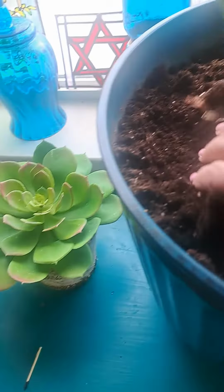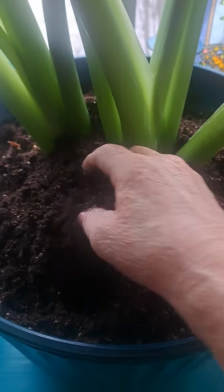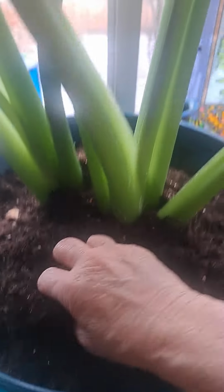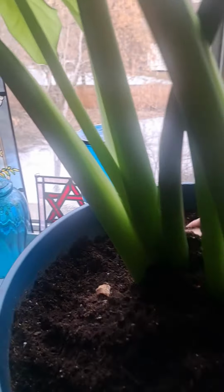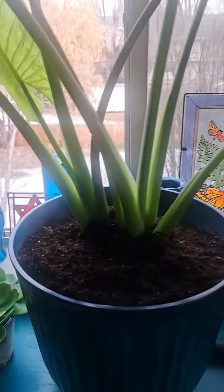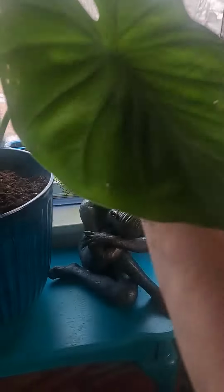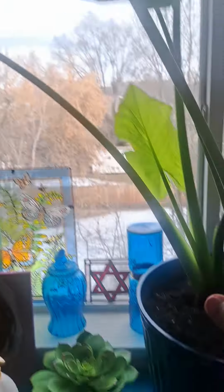But what I do here is I kind of go through and I kind of ruffle up my dirt a little bit. So get in there and just kind of touch your dirt and loosen it up a little bit because the water's always going to go down in there really well as well. I mean, look how nice that looks.